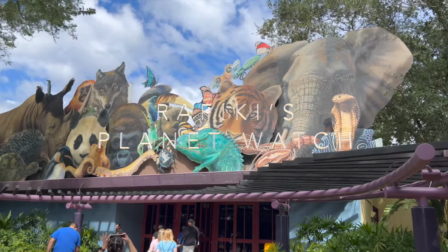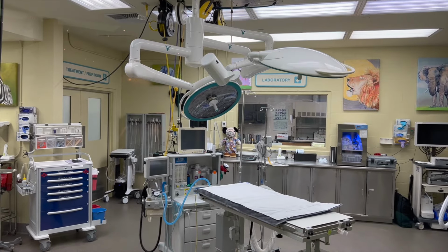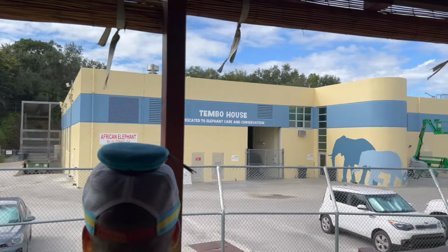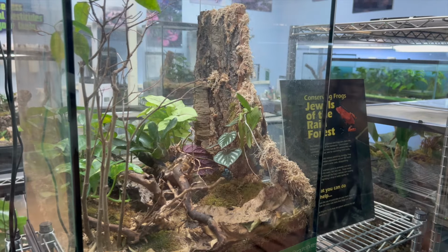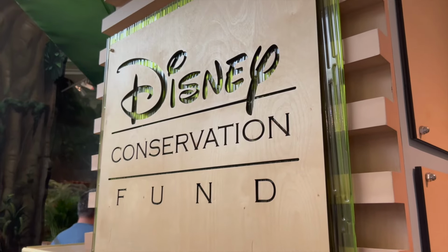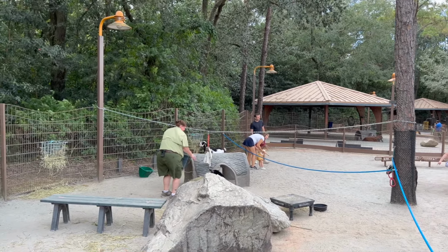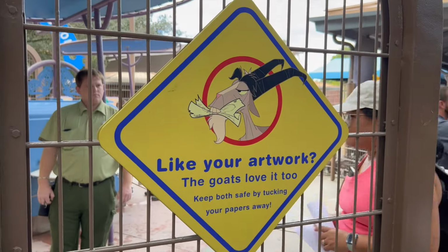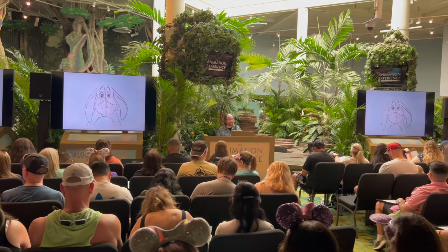Rafiki's Planet Watch is where Disney's animals, science, and environment team provides expert animal care and inspires guests to learn more about wildlife and conservation. To access the attraction, you have to board the Eastern Star Railway for a 1.2-mile journey behind the park. In doing so, guests are essentially moved from the more fictional stories in the park to a place that showcases the very real stories about animal conservation, research, and care that take place in Disney's Animal Kingdom and around the world. It is home to both the conservation station and the affection section, a petting zoo portion of the park. There's also currently an animation station within conservation station where you can learn to draw your favorite Disney characters.